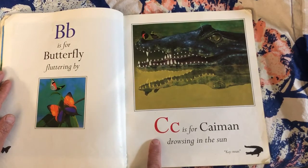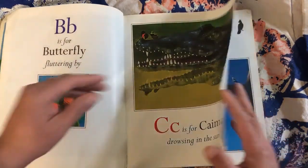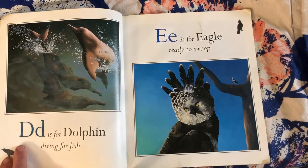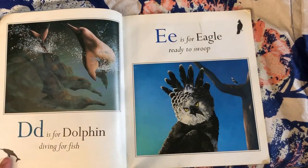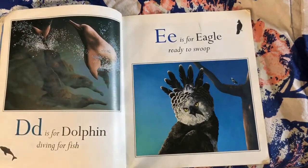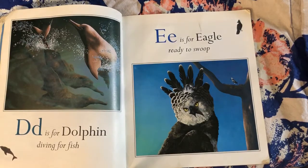C is for caiman, drowsing in the sun. D is for dolphin, diving for fish. E is for eagle, ready to swoop.